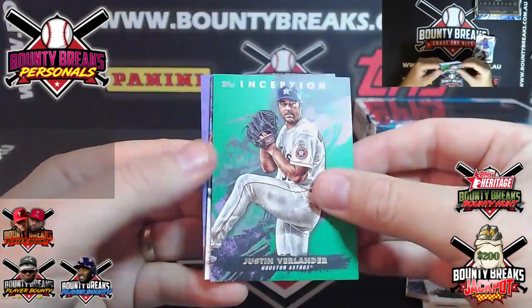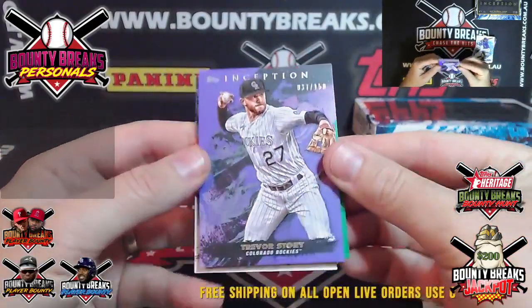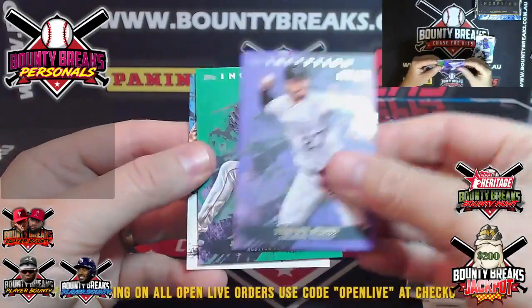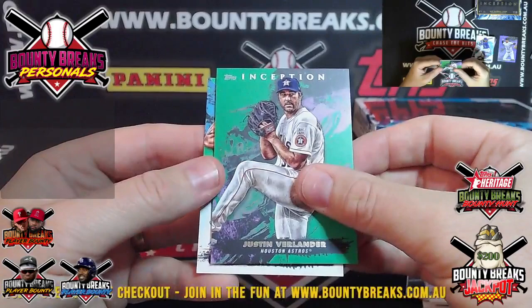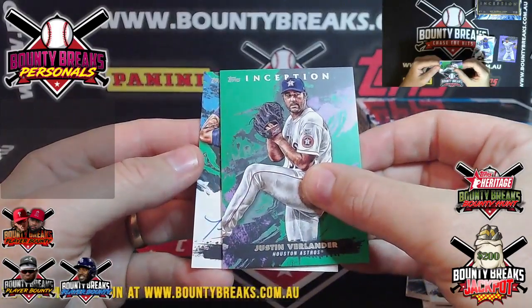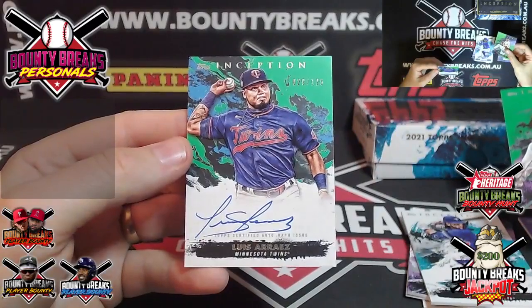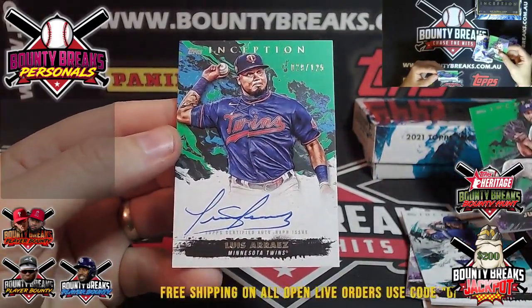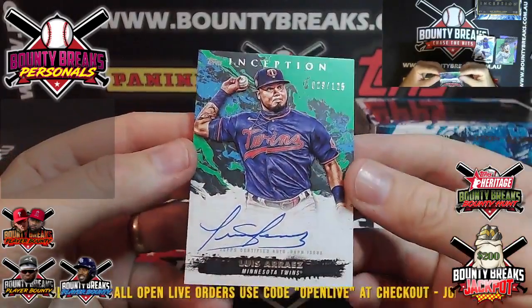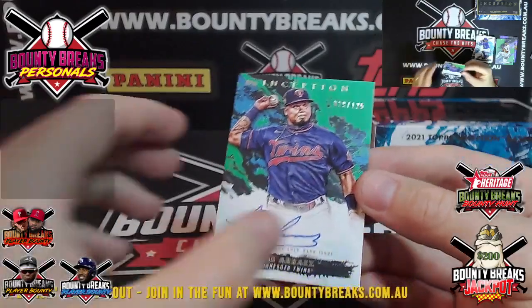Justin Verlander Green. I'm going to go off the back. You're going to get a purple. It's Trevor Story. That's a nice color match. To 150. For the Twins. Luis Arraez. To 125. Luis Arraez. For the Twins. On the green.